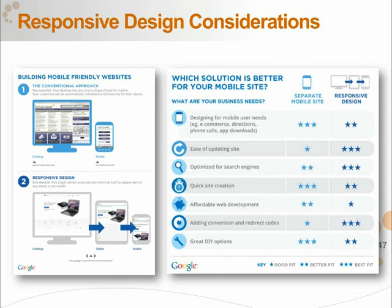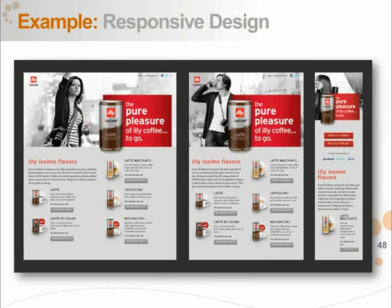So here are a couple of examples of responsive sites that, depending on the different device, would automatically manage the experience for that device. So you don't have to worry about defining different experiences for different devices and investing a lot of money and time and energy in getting it right.